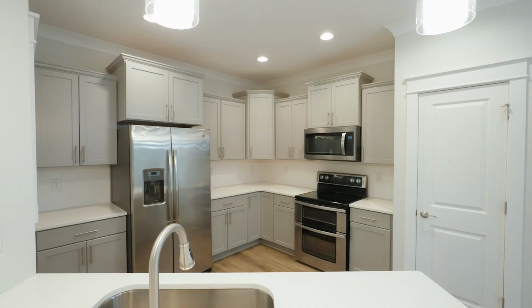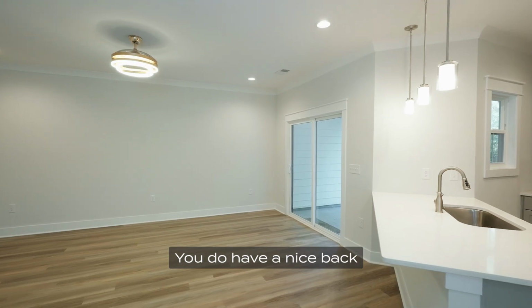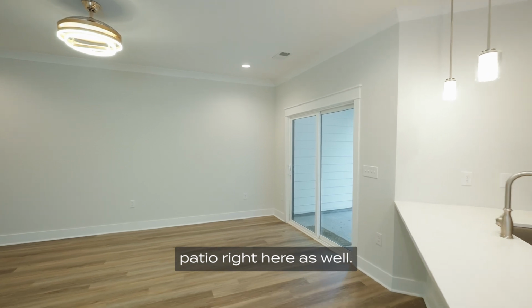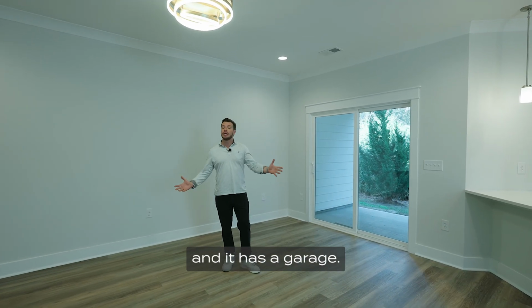Eat-in kitchen. You do have a nice back patio right here as well. You can screen these in, and it has a garage.